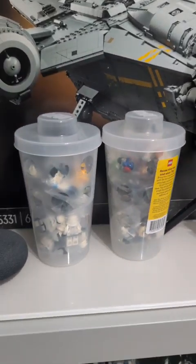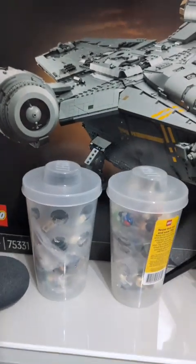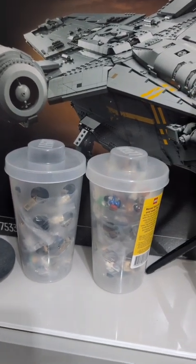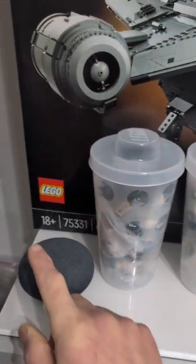2 random pick-a-brick cups, one with all the Rebels characters that I've got, probably missing about 5 or 6, and also a few that have from the advent calendar. I just rammed them all in there, took them out of the box, got rid of the boxes. It's just a place to put them.